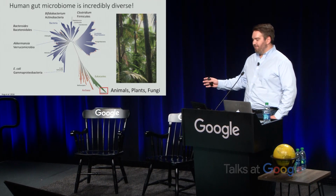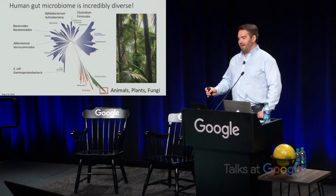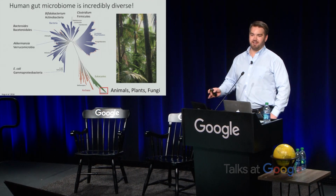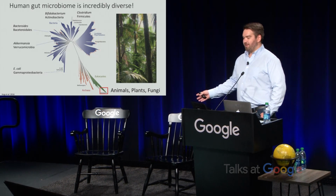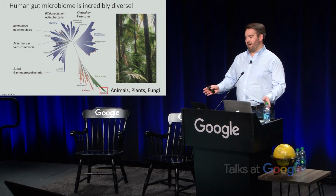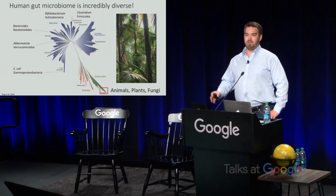Continuing on over to the right, we end up in the gram-positives, so it's the actinobacteria. And there you have examples such as Bifidobacterium, which are some of the first colonizers of the infant gut. And further to the right, the Firmicutes, a very diverse family of bacteria which make up the most diversity of the human gut, although they're less abundant than the Bacteroides.